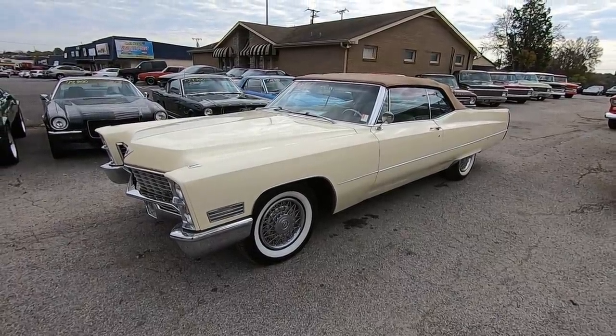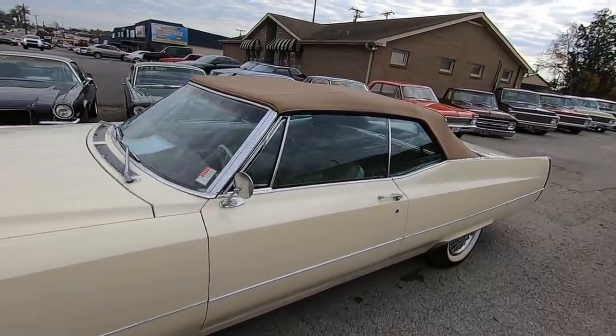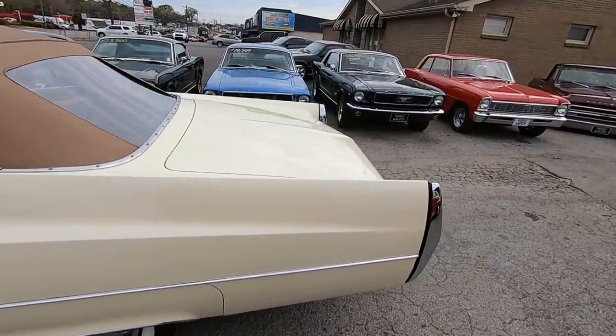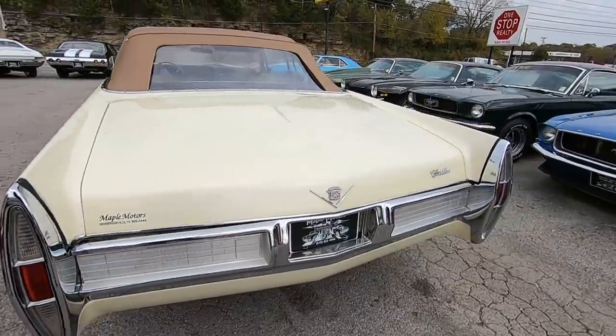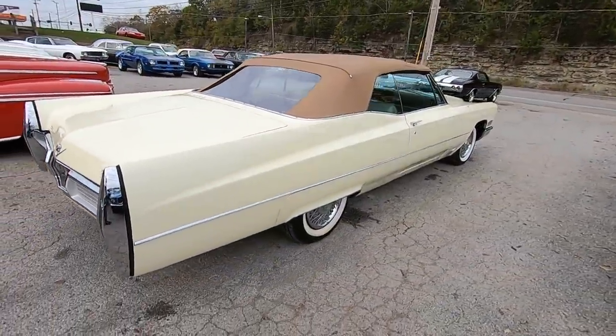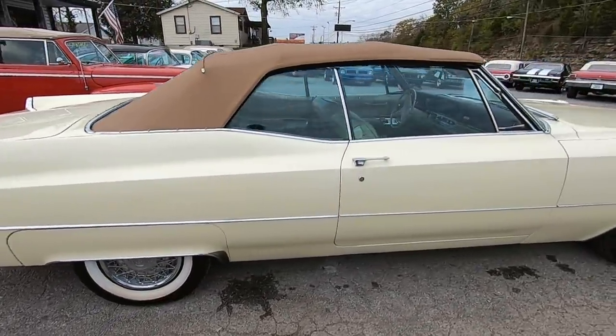All right, guys, I'm up here at Maple Motors in Hendersonville, Tennessee. Got a drop-top Cadillac, a 1967. We're gonna do a little walk around. It's got a 429 for a motor. When I get done with this walk around, I'm gonna do a test drive, go down the road, point out anything that don't work, how it runs and drives, because I want you to know everything about this car before you get here.